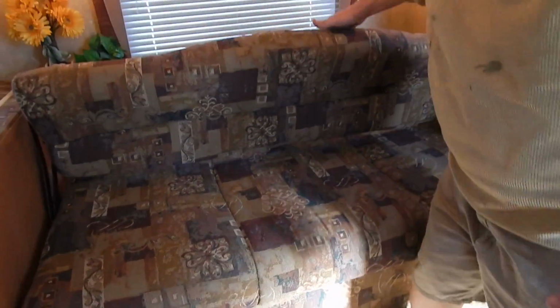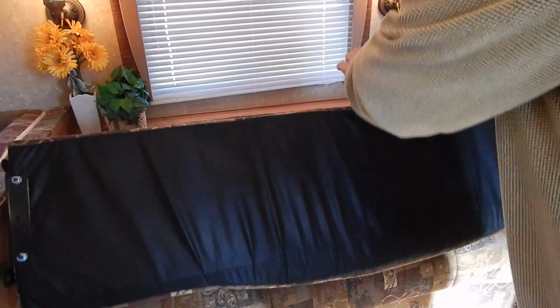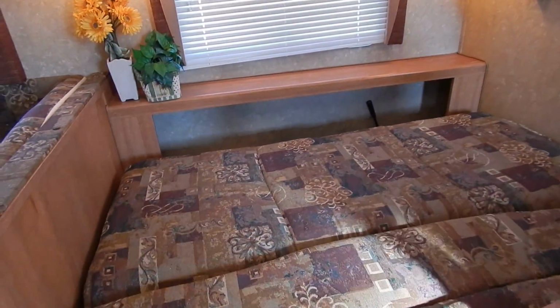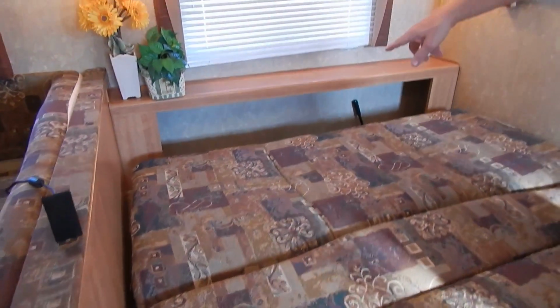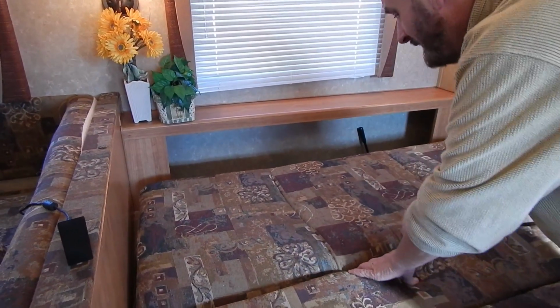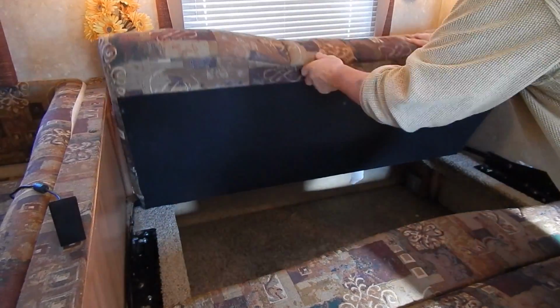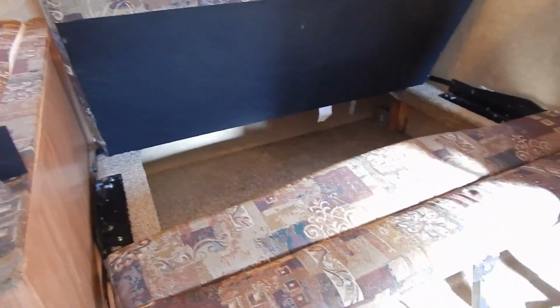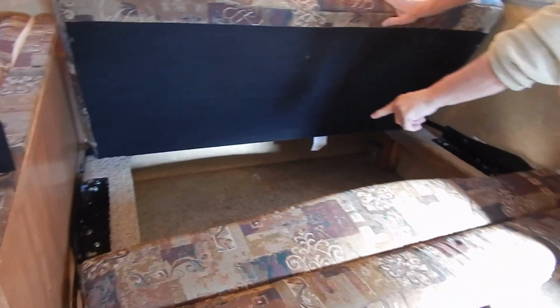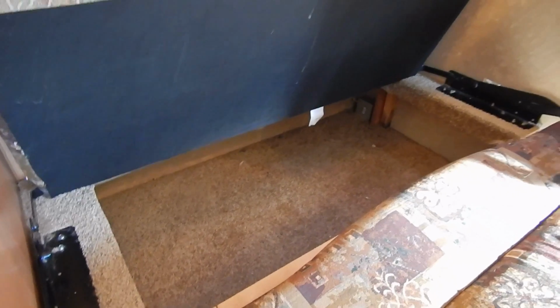The only way to pick it up all the way is to fold this out, which gives us access to that back there too, which is a lot of storage in the back. And then, how do I pick that up? And then I can pick it up. And then all that storage we can use, but it's really inconvenient to get to.